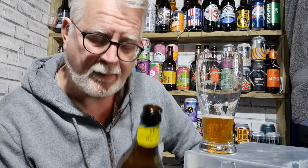I wouldn't have picked it up as particularly biscuity, but it may be the fact that I've got the beer way too cold. With a spookily hoppy bite. So it is biting. It is starting to bite. It's starting to warm up. That bitterness is growing, which is quite nice.